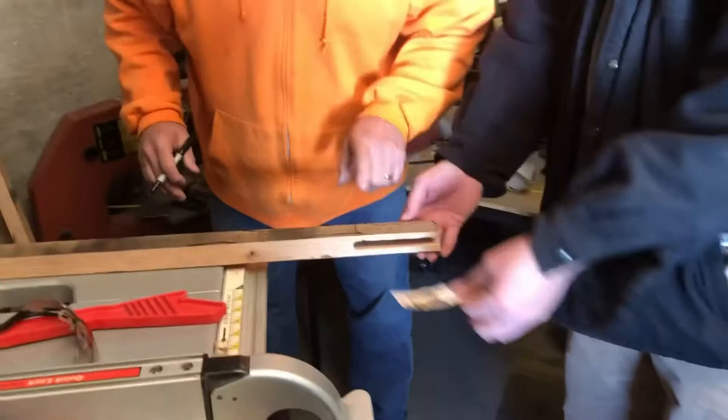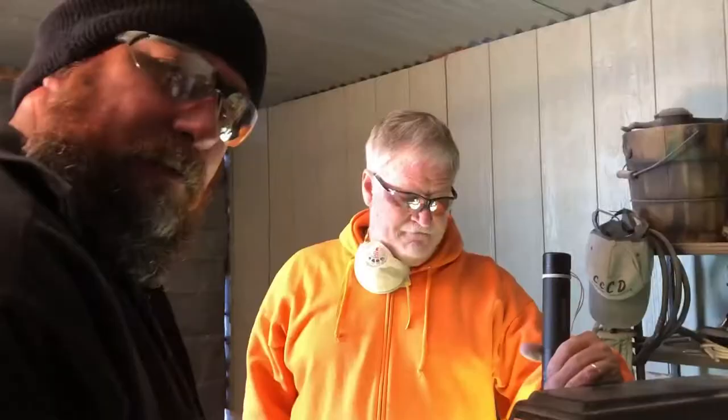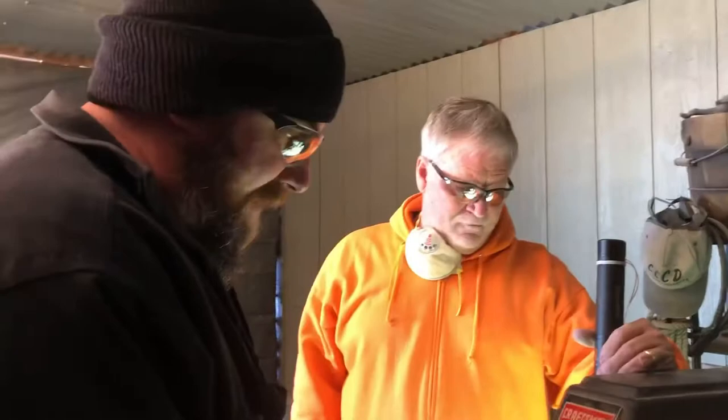So the next step, we'll set up, and we'll actually drill the holes for the dowels. All right, we routed the ends, did the template, now we're gonna drill the holes for the dowels.